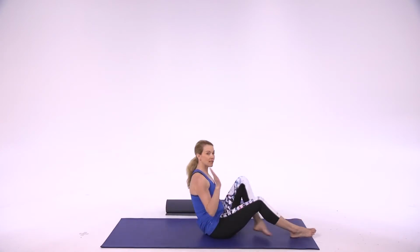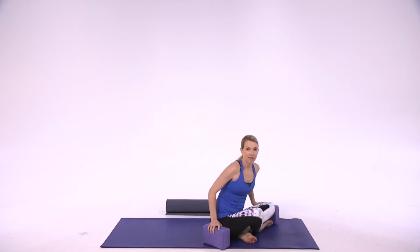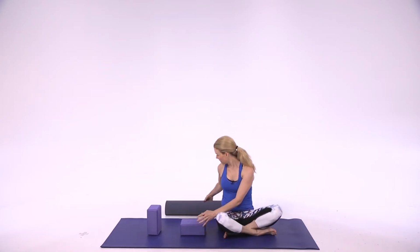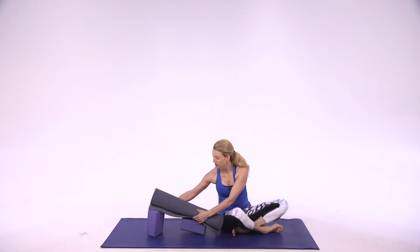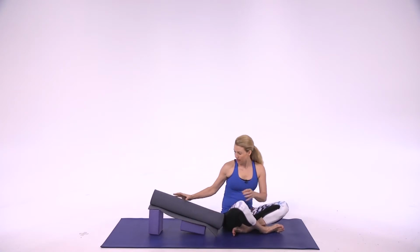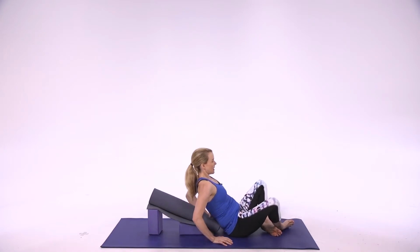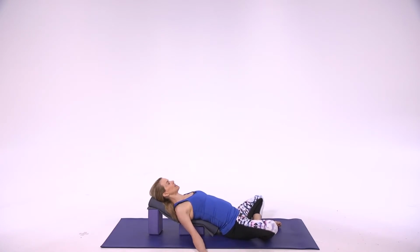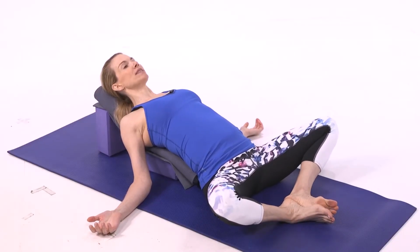And if you're one of those who always needs to keep your head elevated above your heart, there's a nice trick that you can do. If you have 2 blocks at home and a bolster, you can place 2 blocks down. Here's my modified bolster. I'm going to lay it this way so that it's propped on the blocks, and then you have something here to stay upright against. So the head is above the heart. And I often have my mommies do final relaxation this way. It also feels good to bring the feet together in Baddha Konasana and rest here.